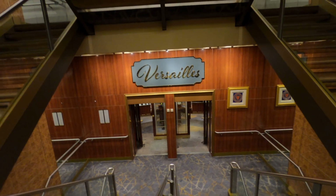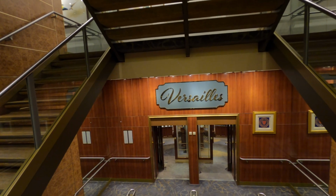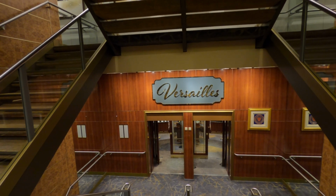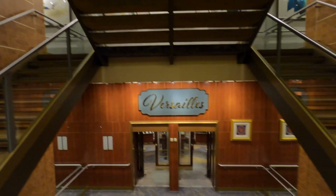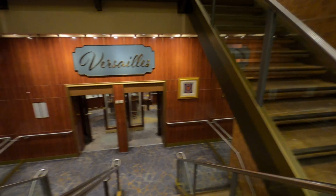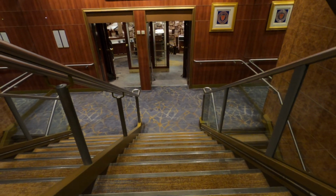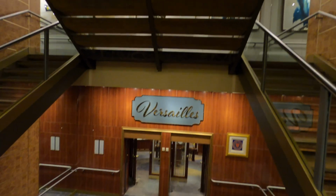This is Versailles, one of the main dining rooms. It is on, well, you come to deck 7 and you go downstairs to check in, and then you go down another flight of stairs to actually get to a table. So it's actually on deck 6, but you come to deck 7 to go in. It's a beautiful dining room, and from the back and the sides you can see the water.